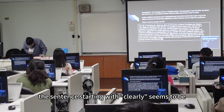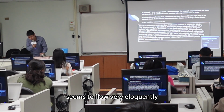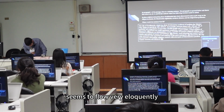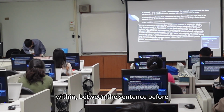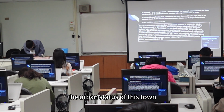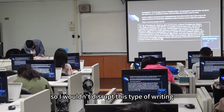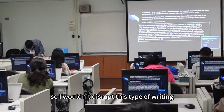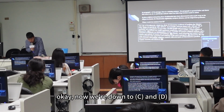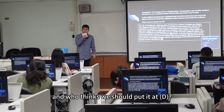The sentence starting with clearly seems to flow very well from the sentence before it, because the sentence before it is talking about the urban status of this town, and then the sentence starting with clearly is elaborating on it. So I wouldn't disrupt this type of writing. Okay, now we're down to C and D. Who thinks we should put it at C, and who thinks we should put it at D?